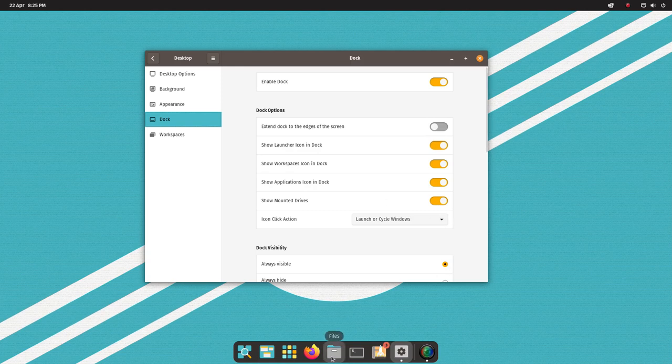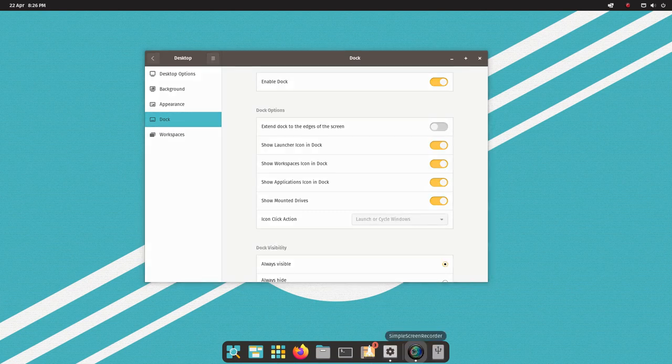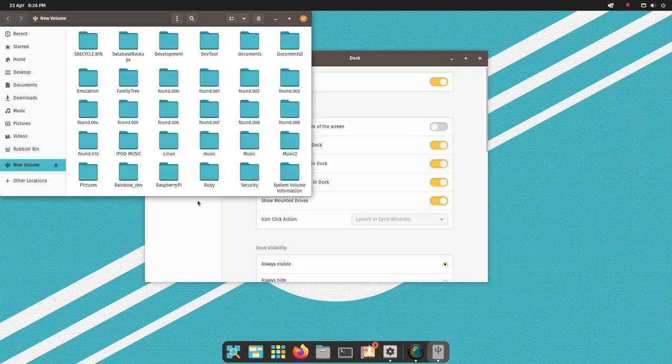I haven't got any drives mounted, but I'm going to mount one now. And what you can see is that's appeared there. I've got a new volume. And if I open that, it shows all the files on that new volume.